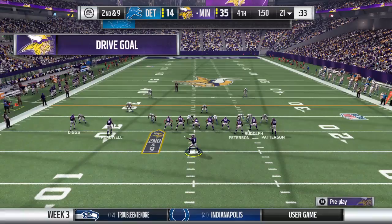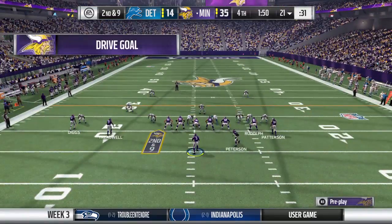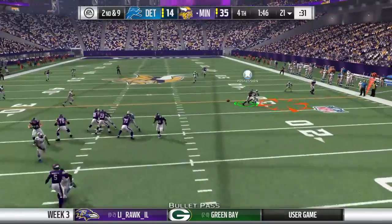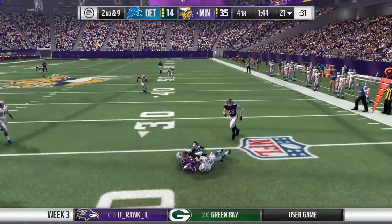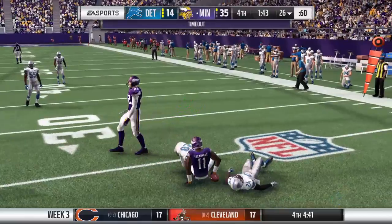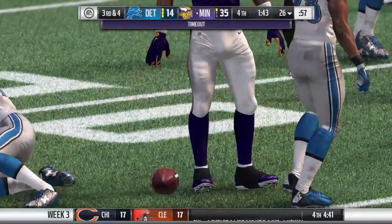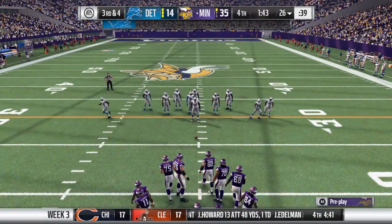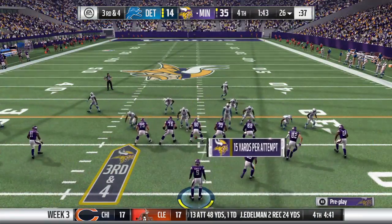Let's go. Forward. Throwing here, Bridgewater. And he finds a man on a crossing route. That catch good for 5. It's third down. Now hold everything here. We're going to get a timeout by the offense. That'll leave them with just 1 remaining in this 4th quarter of play.